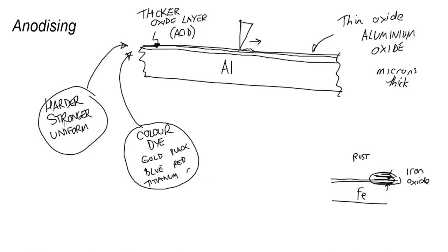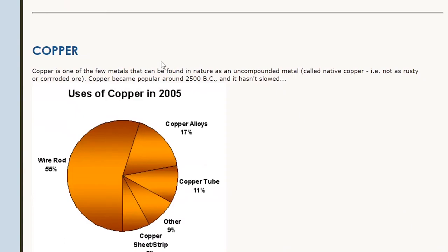Now, how thick they make it is variable. They can vary that as well. So there's good anodizing and bad anodizing. And likewise with the dyes as well. Some dyes might fade and whatnot. So there's a quality issue about how well the anodizing is done, of course. Pretty toxic chemicals they use in there as well. The acids and stuff that are going to eat the surface of the aluminium are going to be pretty nasty stuff. All right, moving over to copper.